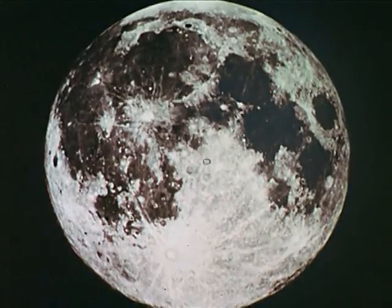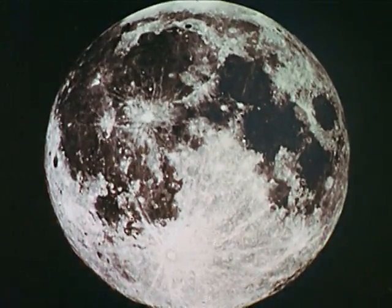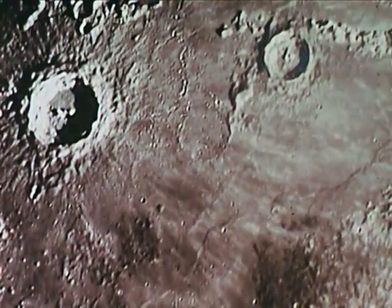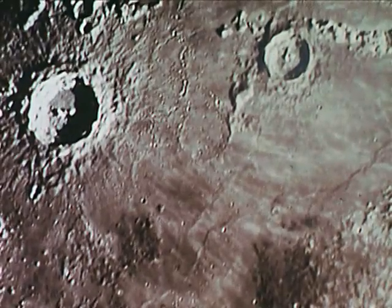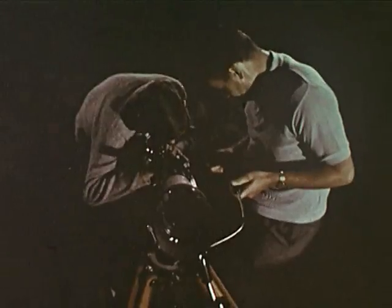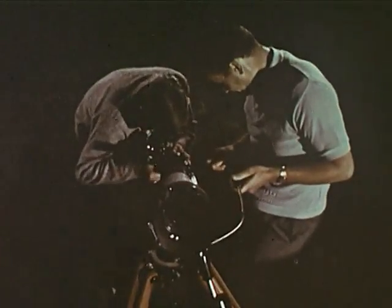The mountains and craters of the moon are of increasing interest. Before long, a manned spacecraft from Earth will set down on the sandy surface, and a new era in man's achievements will be born. Why the upsurge of interest in the heavens? Could it be that someone's up there looking back?